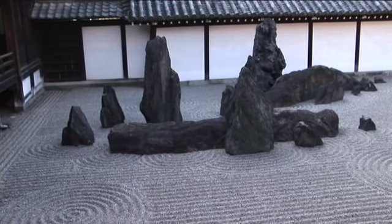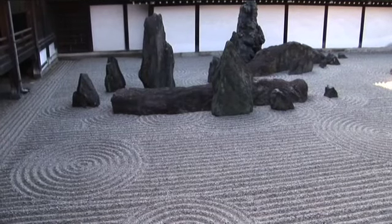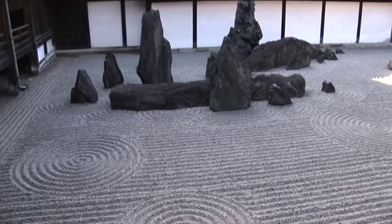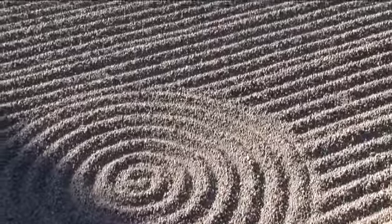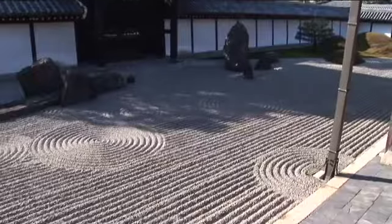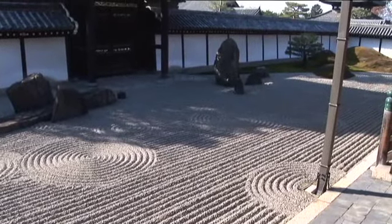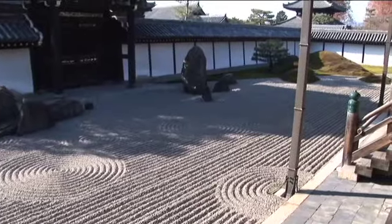And finally we got there. It took some doing, there was no sign out front, but here it is, a beautiful pebble garden, often called a Zen meditation garden. And Tofukuji is a Zen Buddhist temple. And these are aids to meditation. You sit and quiet your mind. And this kind of pebble garden is designed to be looked at rather than walked through.